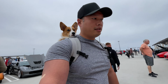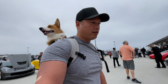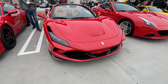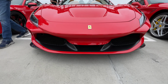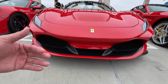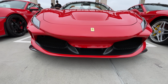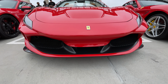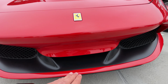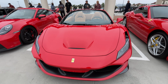All right, here we have the successor to the 488, the F8 Spider. I really love the look of this model. Let me show you guys. So, starting with the front, if you are aware, previously the 488 had sort of this active aero feature where in high speed it kind of opens up on the side. Well, they did away with that in this F8, but they do have this giant scoop for airflow, and it leads all the way up here and it flushes out, for better aerodynamics.